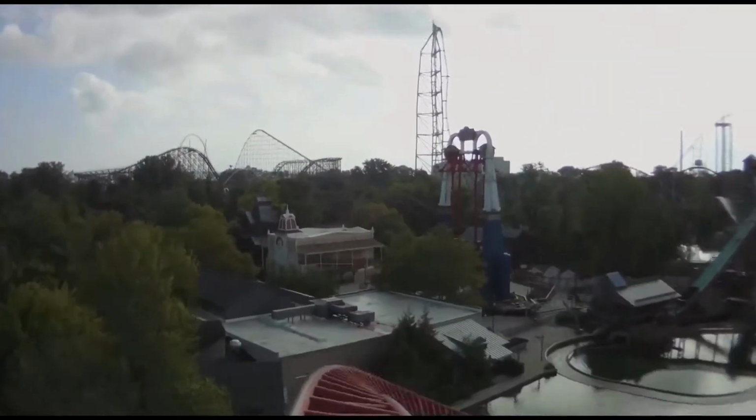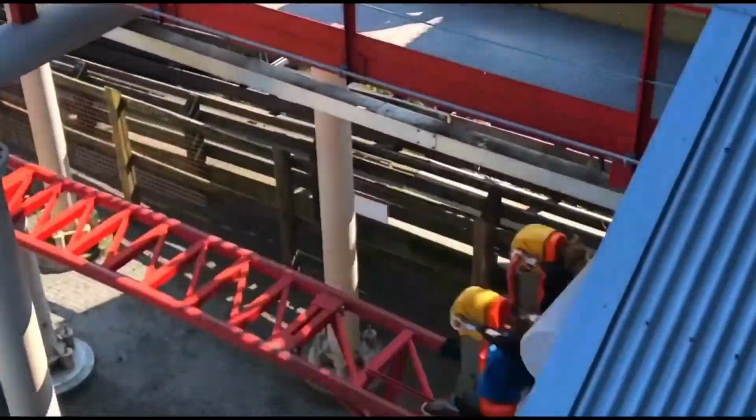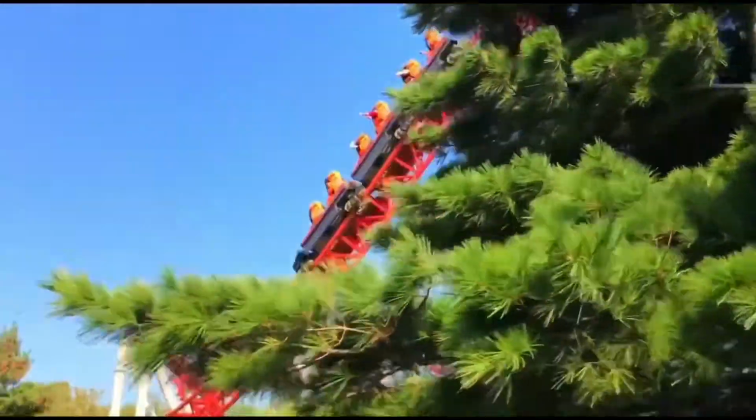Anyway, getting back to those brakes. Although not confirmed, I think these brakes were originally designed to slow the train down so that the barrel roll was not as intense. These brakes never really seem to slow down the train, and I think it's because they don't need to now that the inversion is gone.